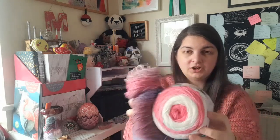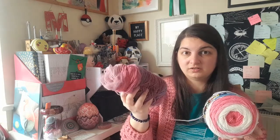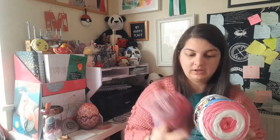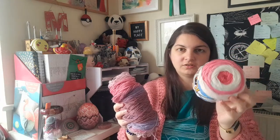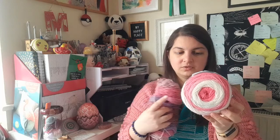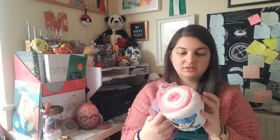But I can't decide which way to do it, whether to start with my Yarn Bath, which I think was Wood Nymph, can't remember, or start with this one. But then also, if I start with this one, do I start with the pink in the middle or the very pale pink on the outside?